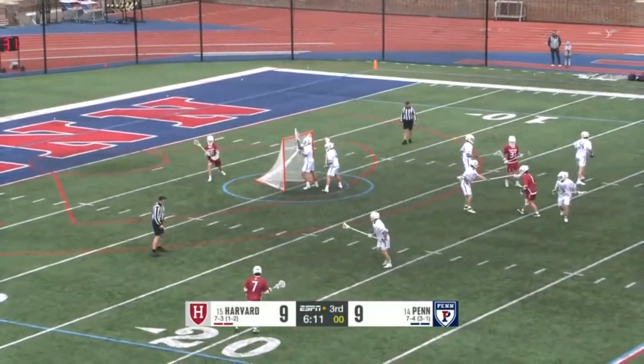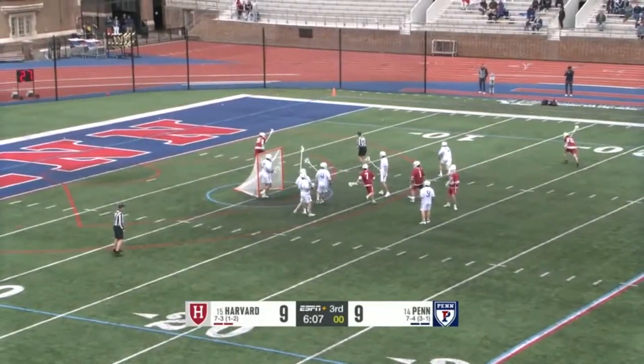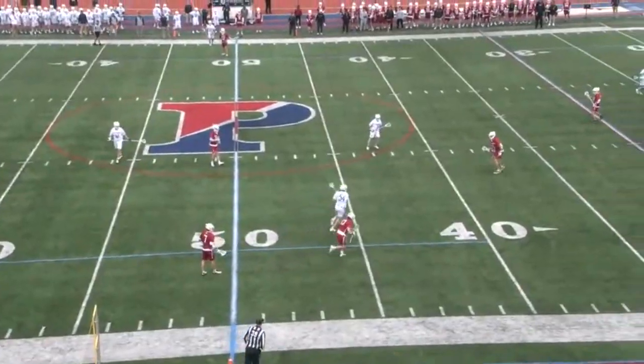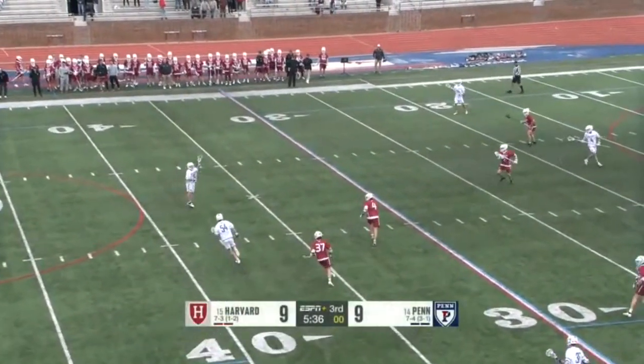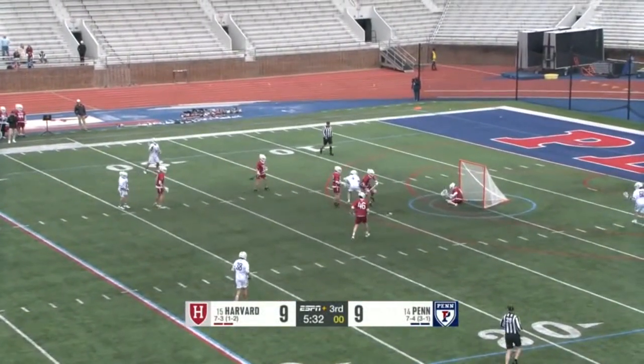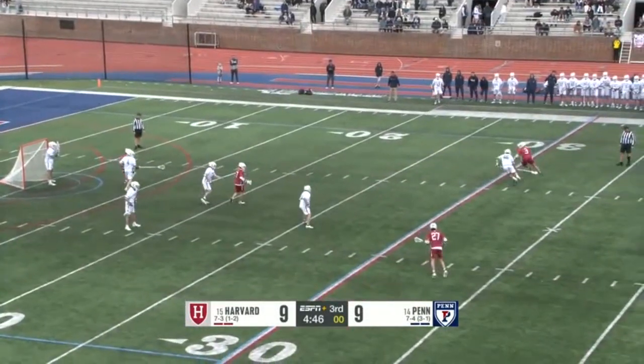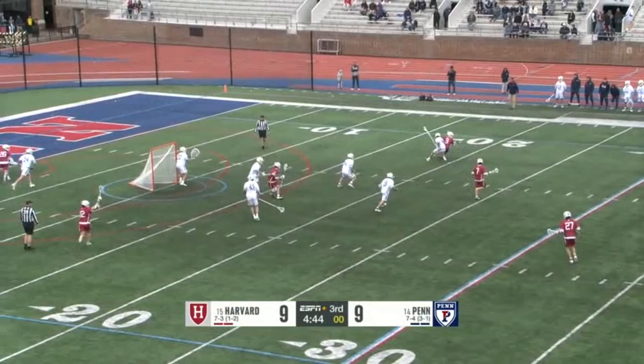Harvard taking their time here. King calls for the ball, gets it, dodges inside, shoots, and didn't miss by much. Picking with his chest and then turned it into a back pick. Feet inside. Arnold, a backhanded shot. That one saved down. Ip trying to get free. Getting hacked at by Lavelle.